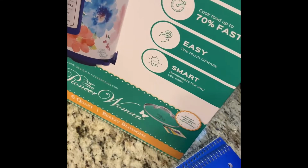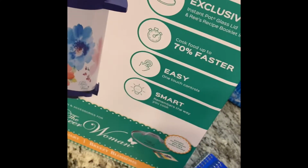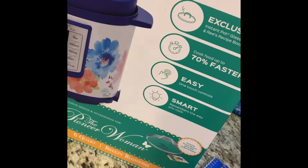It was very fast, super convenient. The eggs peeled very nicely. This one in particular comes with a glass lid, a ladle, as well as a rice spoon, and then an instruction manual. So yeah, I'll keep you updated about how I like that, maybe make a video with it.